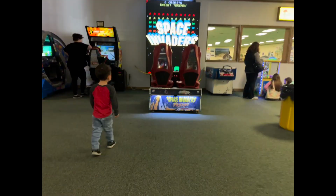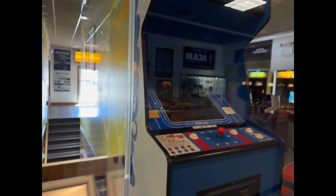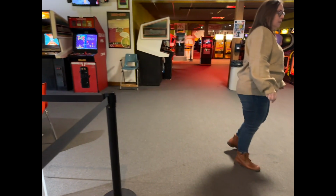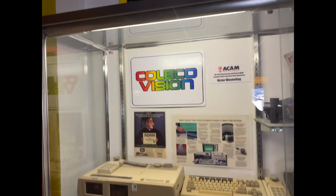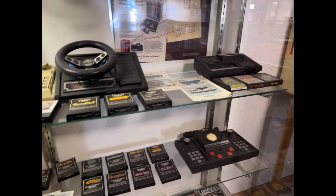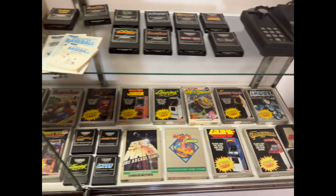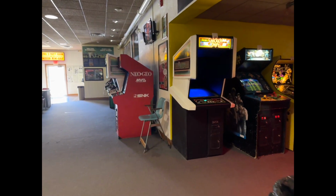My son instantly saw that Space Invaders thing and wanted to get in. And yeah, you just go around and look at all those arcade cabinets. I thought this historic arcade cabinet with Jump Bug was cool. I actually never played that before, but I really enjoyed reading all the signs, and I geek out on this stuff, man. American Classic Arcade Museum. Here's the ColecoVision. I actually had a chance to own this about 10-15 years ago, but I didn't know what to do with it. I wasn't collecting at the time, and my buddy's grandma just wanted to give it to me, and I was very sad that I said no.